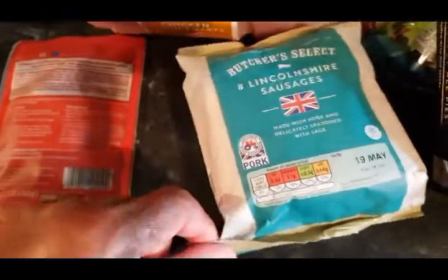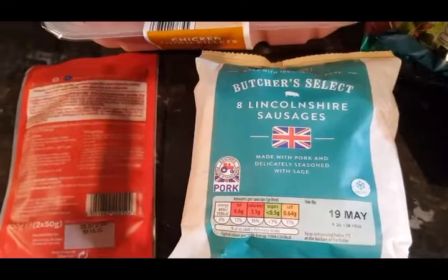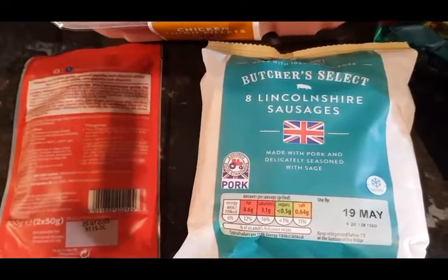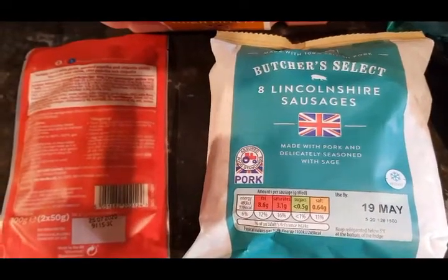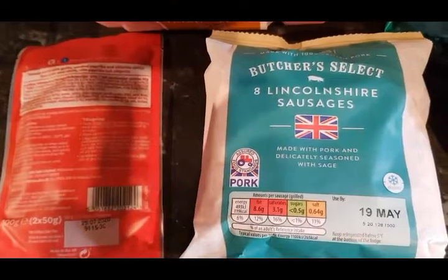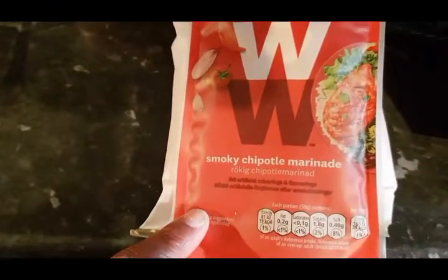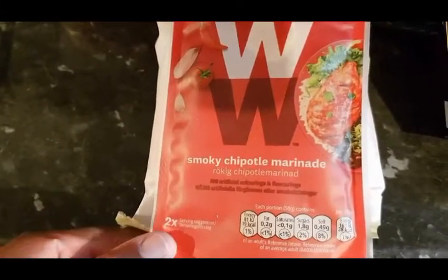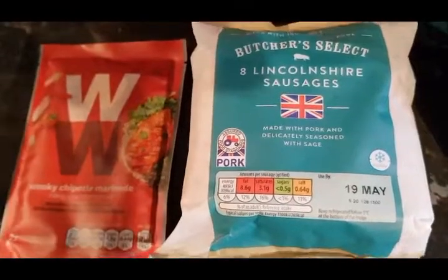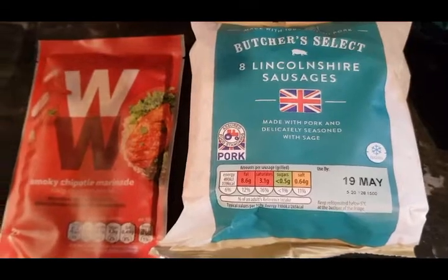Next, I've got some Lincolnshire sausages, and I usually cook these down, but first I grill them, and then once I've grilled them, then I cook them down with onion, garlic, tomato, fresh tomatoes or tin tomatoes, and then I often stir in this, which is WW's Smoky Chipotle Marinade. And it's lovely. It gives it a real smoky flavour, almost like a Mexican dish. And then I often just stir in a can of kidney beans just to make it stretch a little bit further.